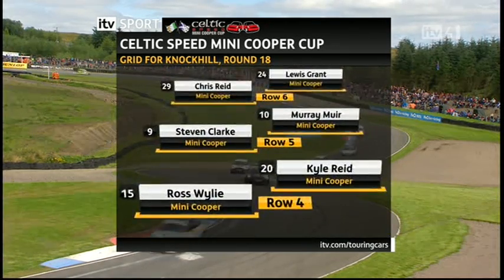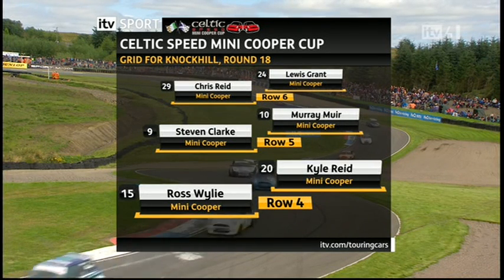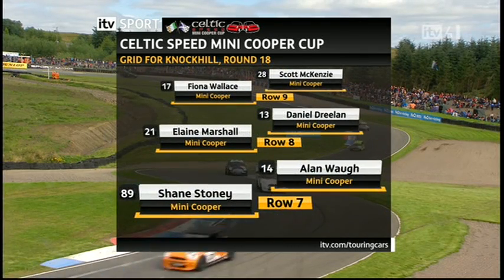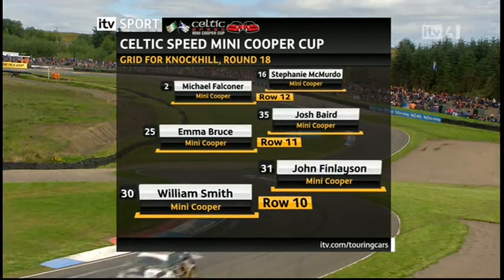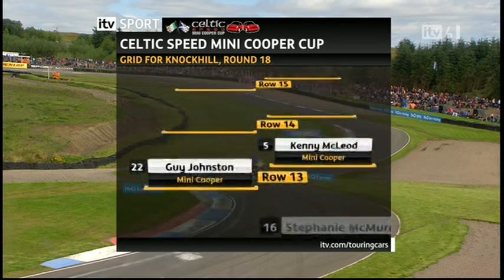Row 4, Ross Wiley and Kyle Reid. Steve Clark and Murray Muir on row 5. Then Chris Reed and Lewis Grant completing the 6th row of the grid. Then it's Shane Stoney with Alan Walker alongside, Elaine Marshall, the ladies' championship leader, Danny Dreeland next to her, then Fiona Wallace and Scott McKenzie, row 9, row 10 Will Smith and John Finlayson, Emma Bruce and Josh Baird on row 11, row 12 Mikey Falconer and Steph McMurdo, two of the drivers that had DNFs yesterday.